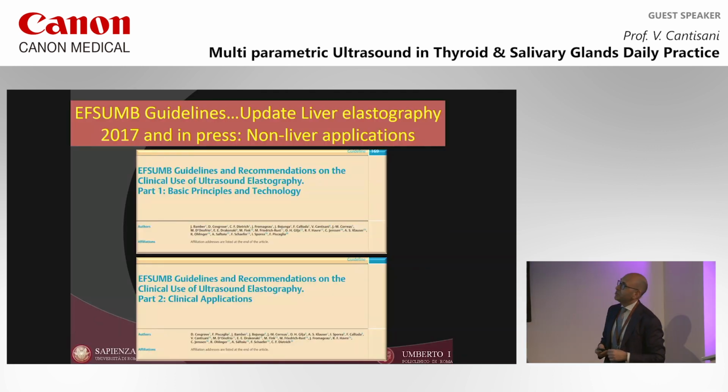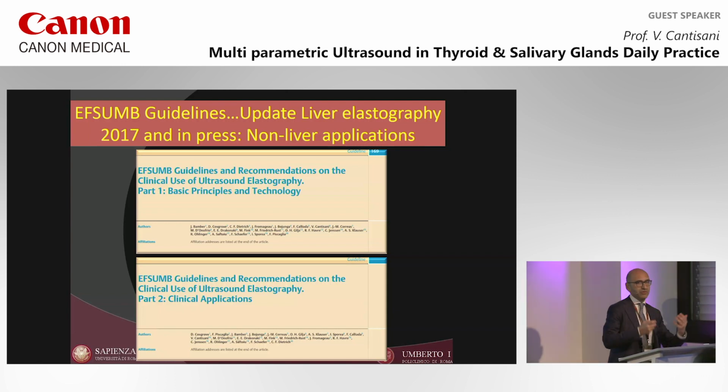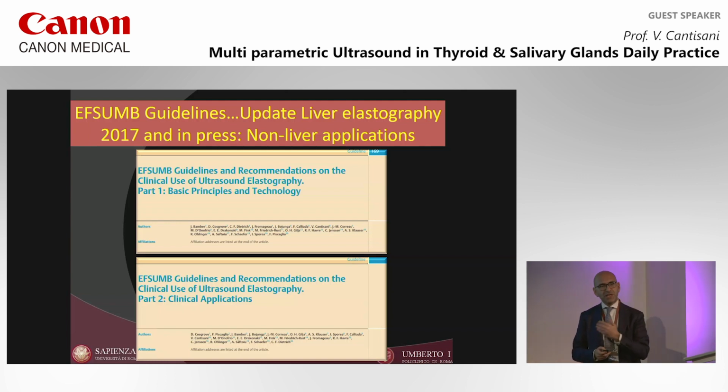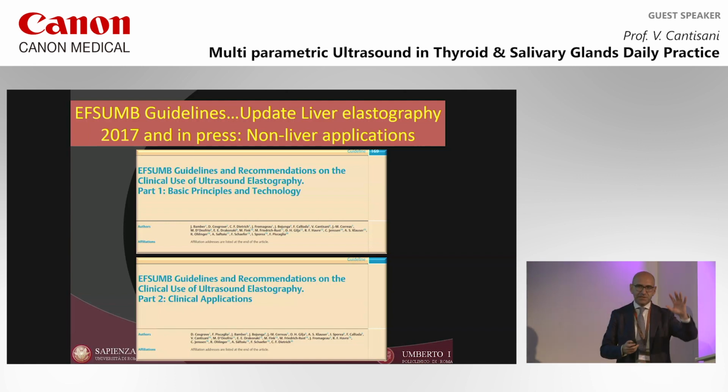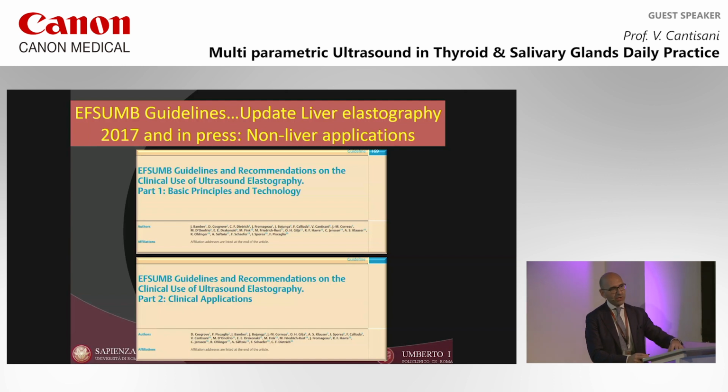We were lucky to have the possibility to work together, radiologists and non-radiologists, under the EFSUMB umbrella, and we published several guidelines in different fields, CEUS and now Elasto. These are the two that we first published in Ultraschall. Good news, you can just Google the EFSUMB website and download them for free. As editor of Ultraschall, I am pushing to make more educational papers free for everybody.